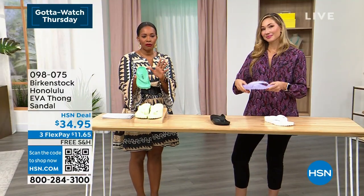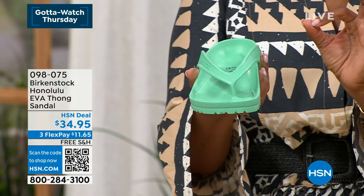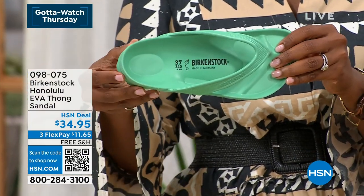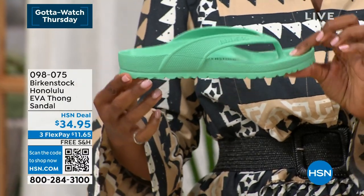These are less than $35. The shipping on these is free. The Flex Pay is $11.65. And if you wear Birkenstock all the time, then you're probably one of those women who says, I don't ever want to not wear my Birkenstock. Yeah, that's me.